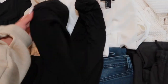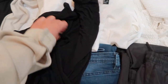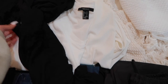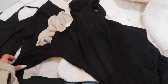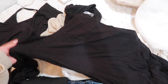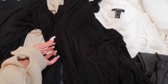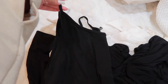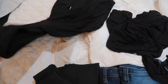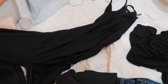I also have a plain black long sleeve dress. Sorry, my phone keeps going off, but I have a plain black long sleeve dress. I can wear it for a night out if we do go to dinner. You can see it's just long sleeve and it goes down below the knees. Like I said, I can wear this to go out and I can wear it with a pair of heels or I can wear it with a pair of sneakers. I also have a black spaghetti strap. What is this? Jumpsuit? It's just a plain jumpsuit. Basically leggings and a spaghetti strap put together.